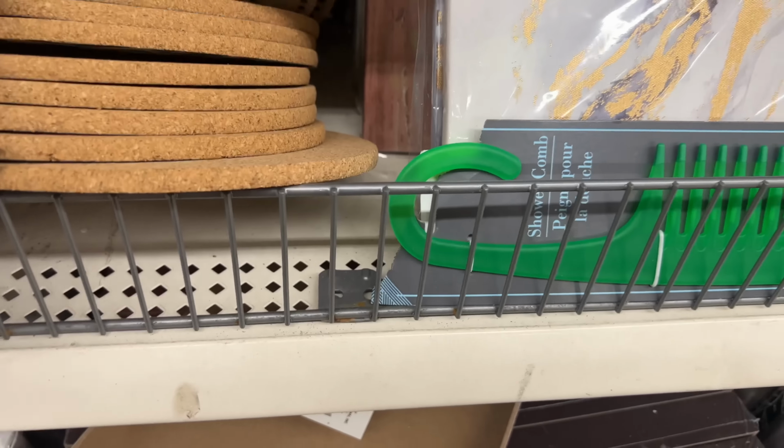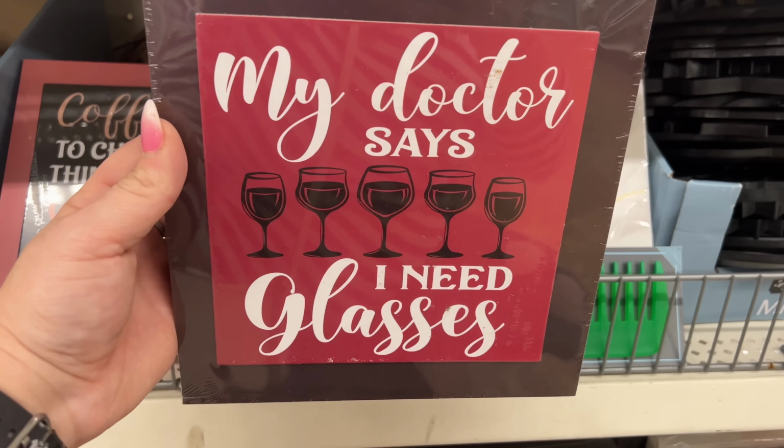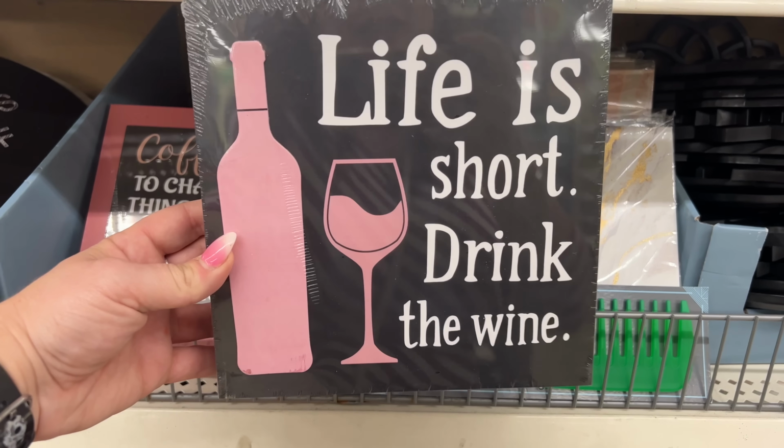Look at that. You gotta hunt at Dollar Tree. That's the thrill of it. Finding coffee to change the things we can. Wine to accept the things we can't. That's awesome. I'm gonna take that one. And then this one says, my doctor says I need glasses. And then I see this one here that says, life is short, drink the wine.